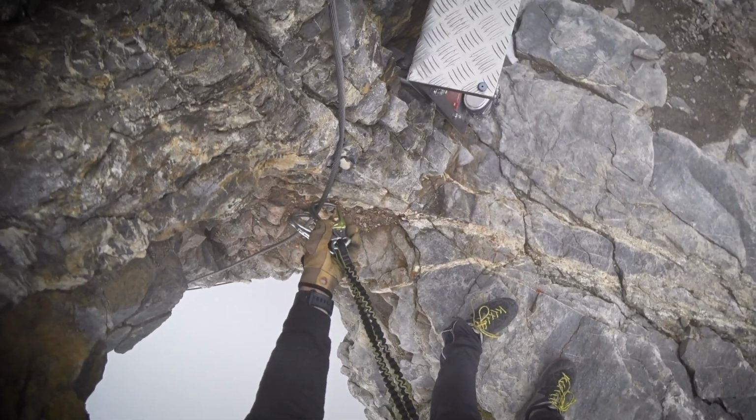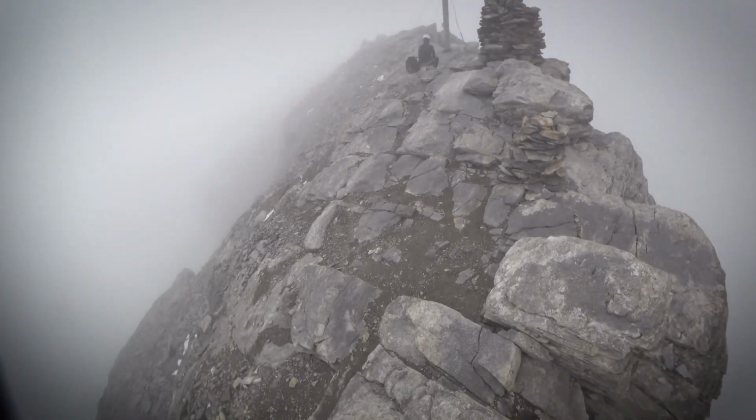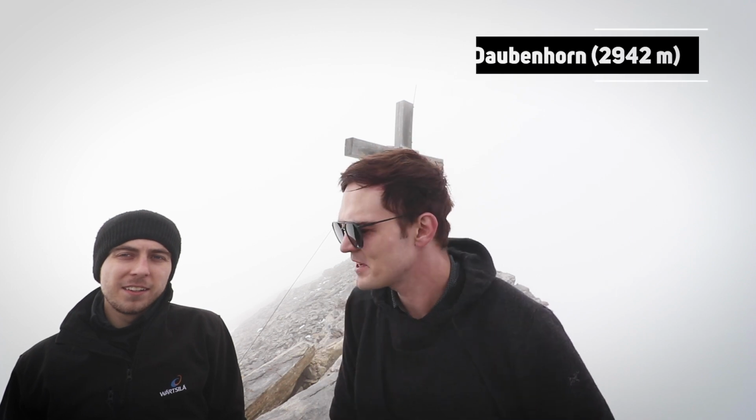End of via ferrata. Going to the top of Daubenhorn, which is very close. This is the official end! We made it. We are at the top of Daubenhorn peak, and it's the longest via ferrata in Switzerland. Not the hardest one, but it's extremely amazing.